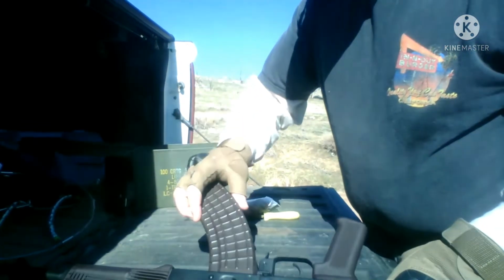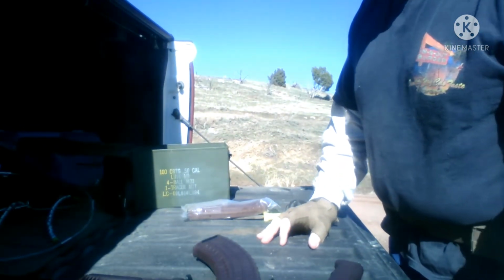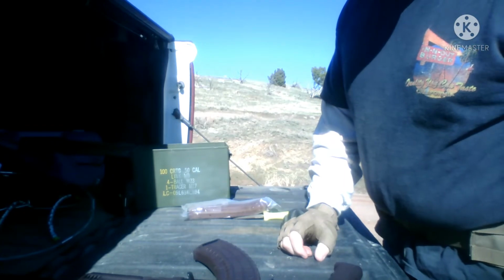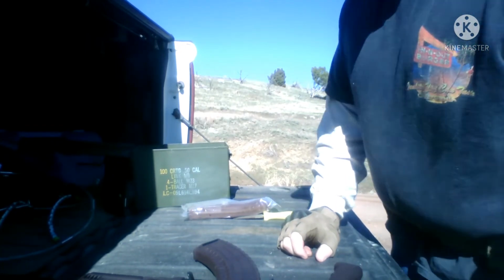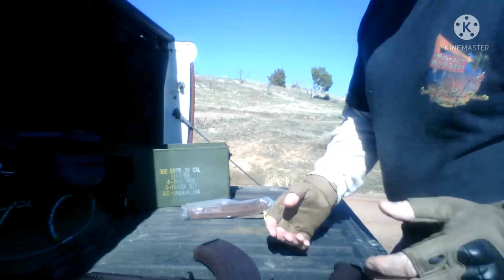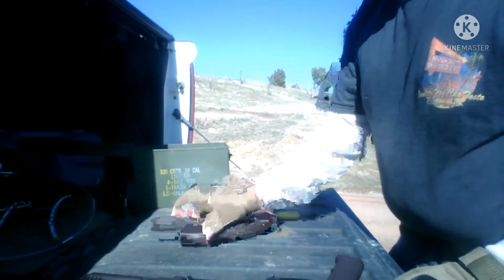It fired flawlessly. I had no jams, no failures to feed. Everything went smooth. It was pretty nice. My first AK, and I kind of liked it. I was surprised I waited this long to get one. But it only came with one magazine, and me being a magazine freak, I needed more magazines.